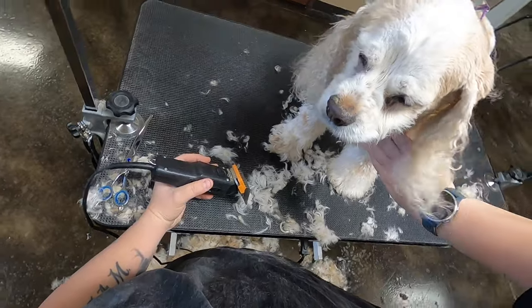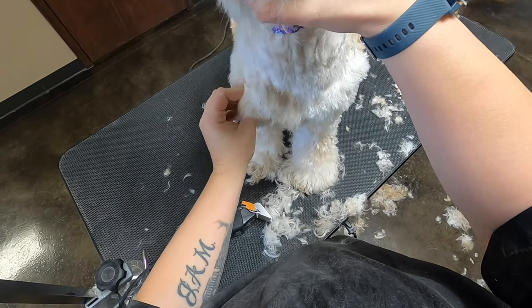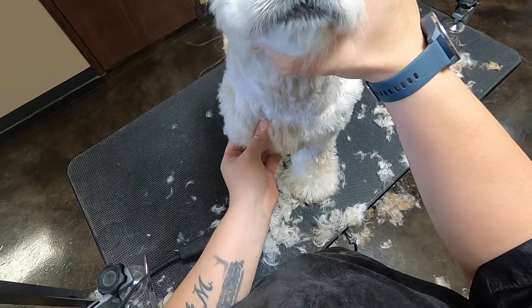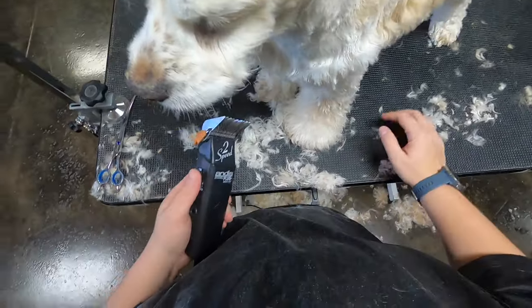I can't figure out what's going on here. If there's like a tumor, why this right here? It is a tumor. It feels like a fatty tumor. I was like, why is that so much bigger than over here? But it feels like a tumor.